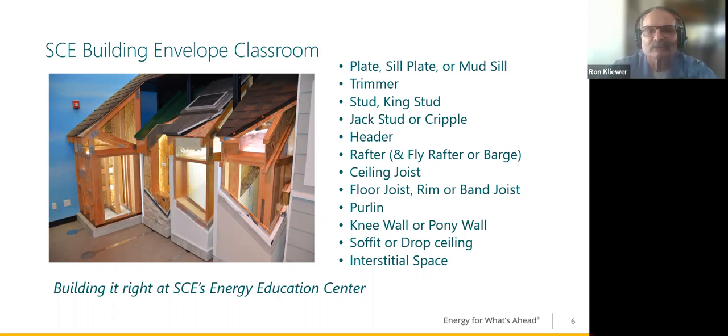And rafters are up above holding the roofing. And you've got things like fly rafters or barge rafters that are on your gable ends, and depending on what part of the country you're from, they call them different things.